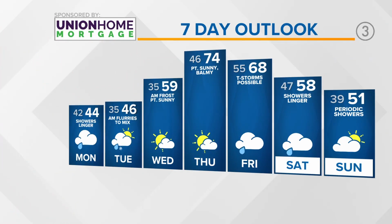Here's your seven-day forecast at 7 a.m. Look back in the spring-like conditions by Thursday, cooling things down with shower activity, taking us into the weekend next weekend.